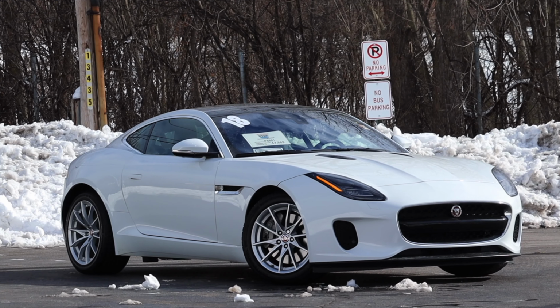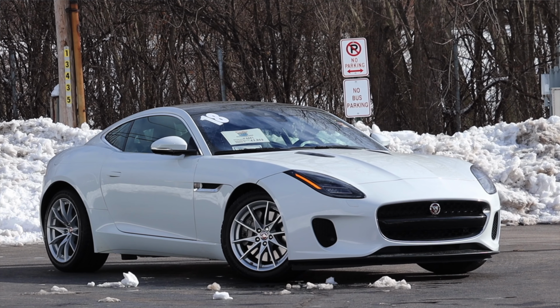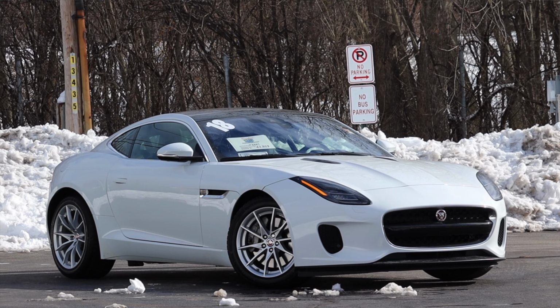And this is something that I could pull up in and feel cool, feel proud of. Maybe I'll turn a head or two, even though it is only a four cylinder. Maybe I'll still get a look or two.